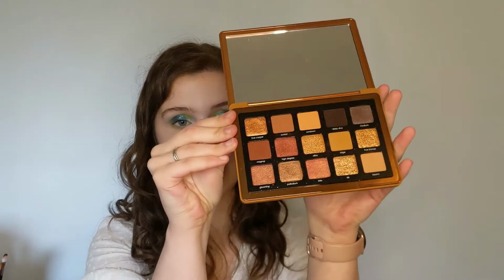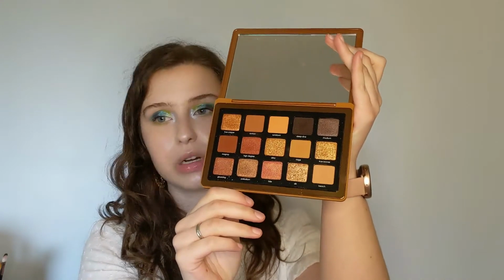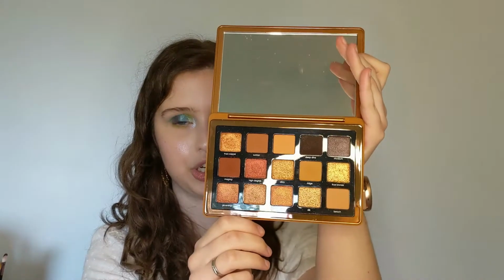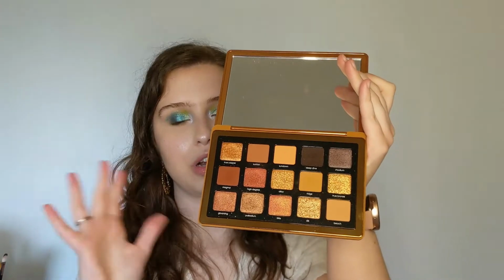So when I said bronzy neutrals, warm tone neutrals to me remind me of spring and summer, this is what I mean. So this is just the ultimate warm toned, neutral, bronzy spring summer palette. I don't think I would use this that much in the fall and winter because these orangey, reddy leaning neutrals aren't really what I go for.